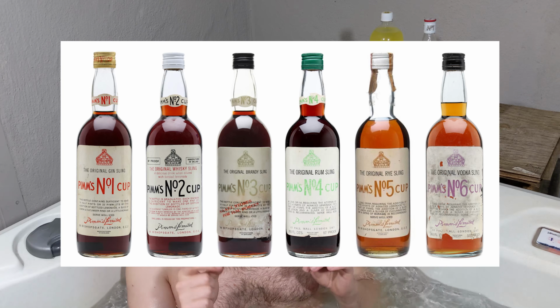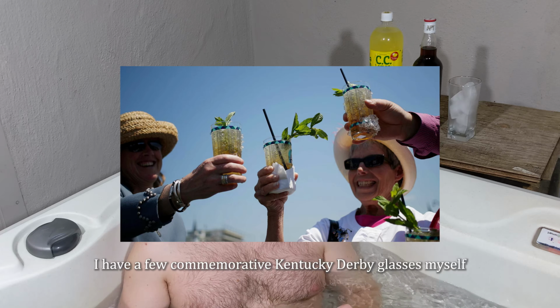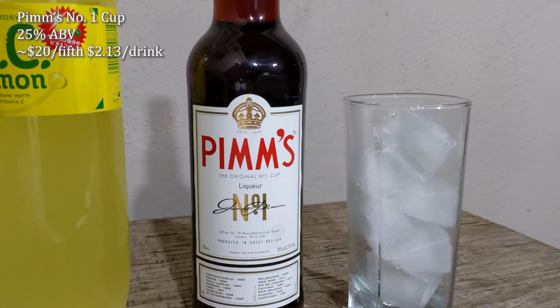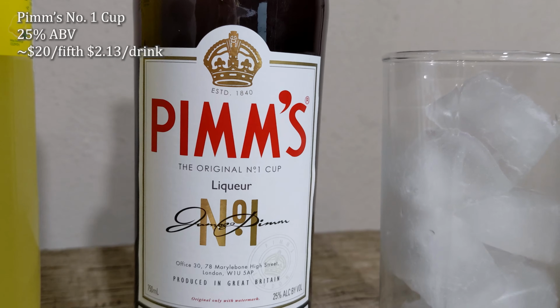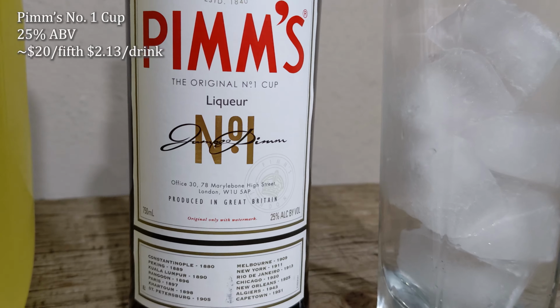It's perhaps most famous for being one of the two staple drinks at Wimbledon, much like a mint julep would be a staple drink at the Kentucky Derby. Now, the drink itself comes bottled at 25% ABV, and you can typically find it for about $20 for a fifth, which translates to $2.13 a drink. Maybe a bit more depending on the store, but it should be fairly widely available, at least here in the States, and definitely over there across the pond, I would imagine.